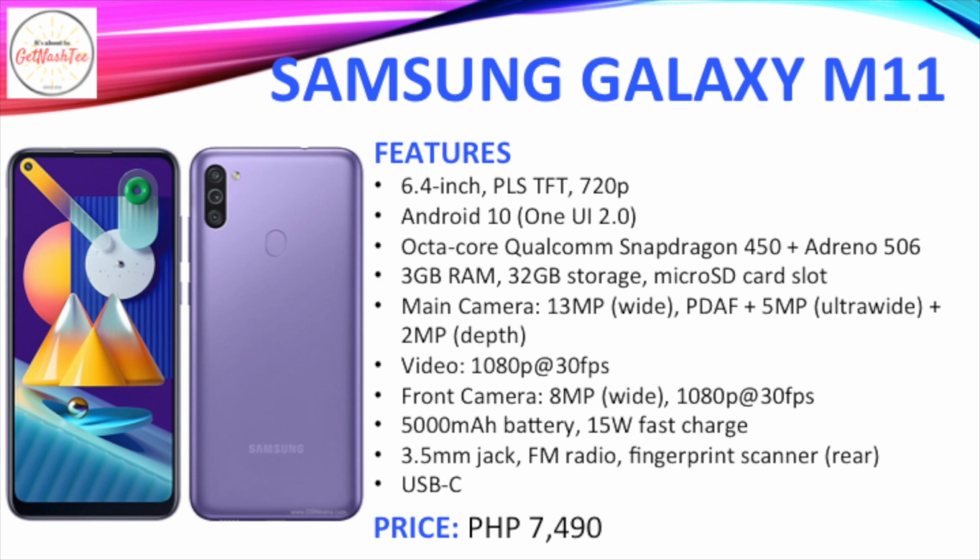It comes with a triple camera setup with a 13-megapixel primary camera with face detection autofocus, a 5-megapixel ultra-wide-angle camera, and a depth sensor. It also has an 8-megapixel hole-punch selfie camera. Its 5000 mAh battery on board supports 15 watts fast charging. It also features a 3.5mm audio jack, an FM radio, a fingerprint scanner, and a USB-C port. The Samsung Galaxy M11 retails for 7,490 pesos.